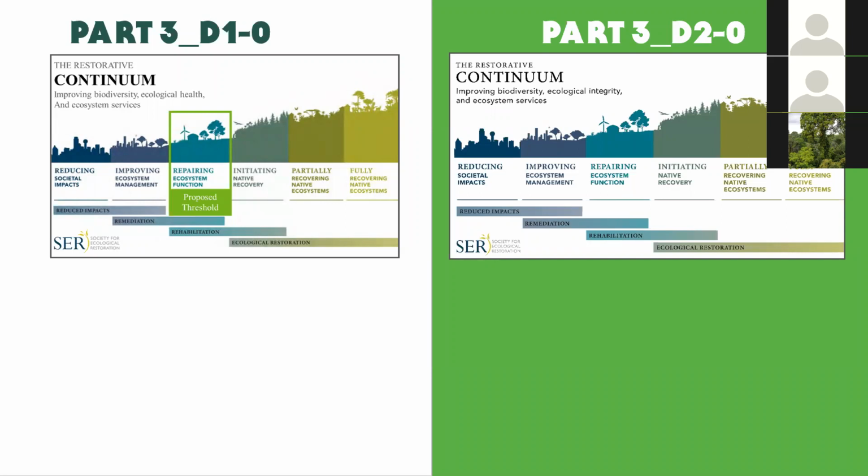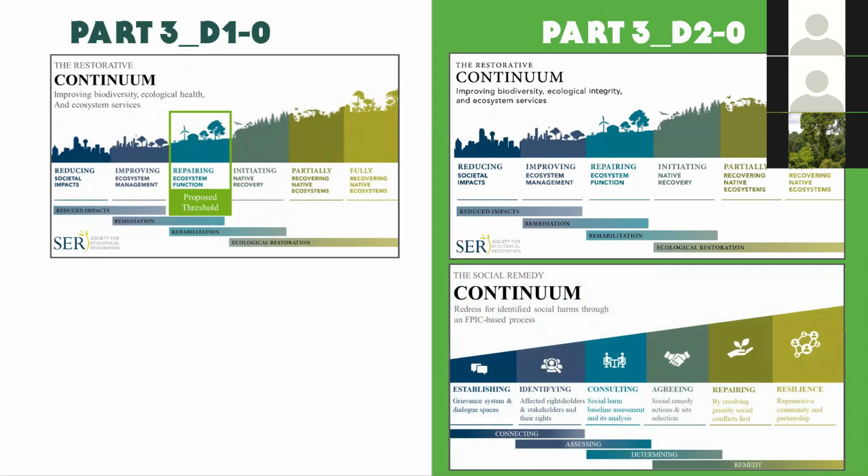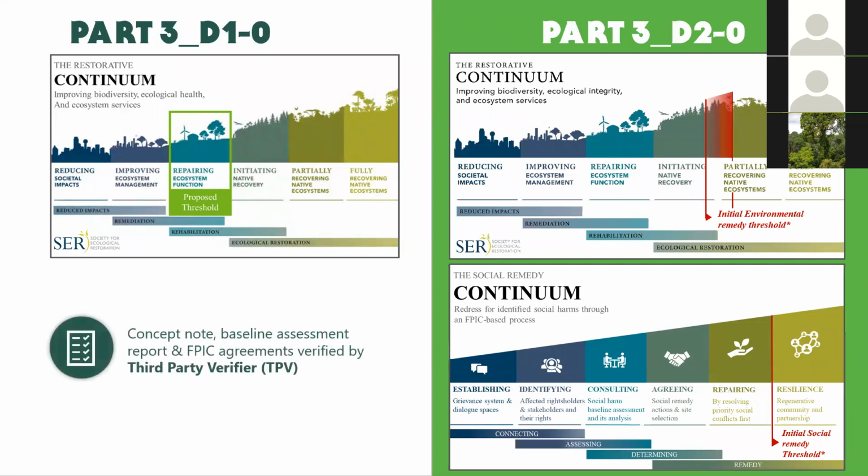And on the right-hand side, the second draft procedure clarified this initial implementation threshold by dividing it into initial environmental threshold and initial social remedy threshold, and provided two pictorial representations of each threshold to facilitate the interpretation of them. Further information can be found in the procedure and also under Part 3 and its terms and definition section. So this concept note shall be submitted to the third-party verifier for review and approval prior to developing the remedy plan as in Part 4.